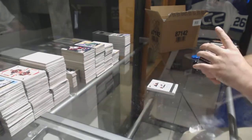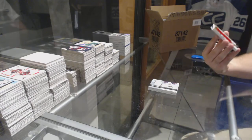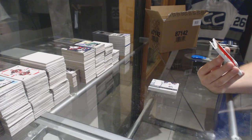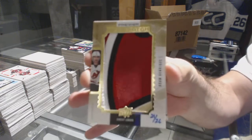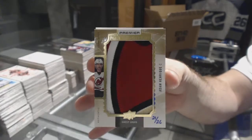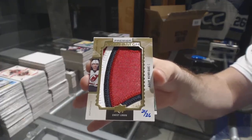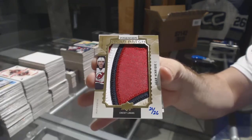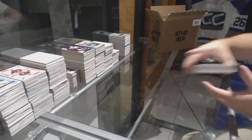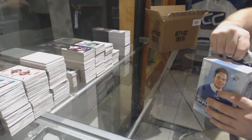Premier Swatches. Number 226, mega patch chest logos for the New Jersey Devils, Adam Henrique. Chest logo mega patch, Adam Henrique. And we've got a Kevin Labanc for the San Jose Sharks, jersey.